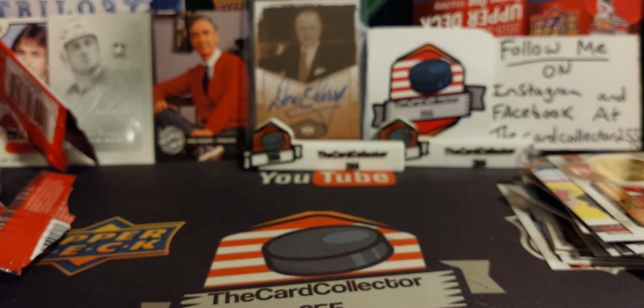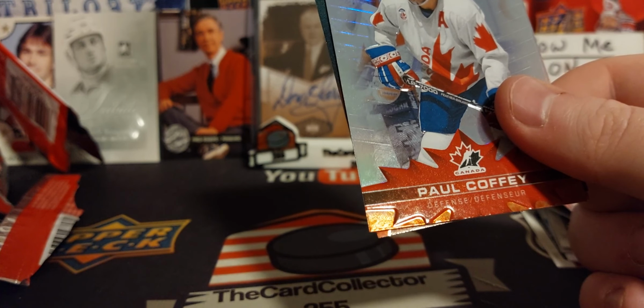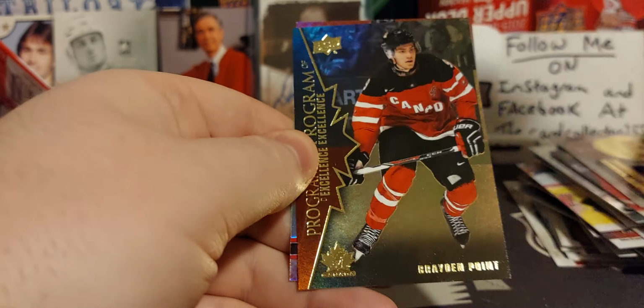Guy Lafleur, another Lafreniere, and a Connor McDavid. That's a young Connor McDavid. So Series 1 is pushed back again until February. Sucks, but we have Paul Coffey, Brayden Point, PoE, that's nice, and a Marner. Last, about 15 packs. Let's end this off with a bang.